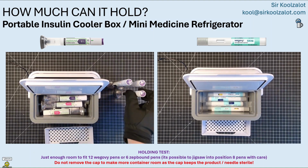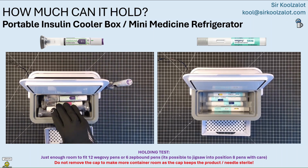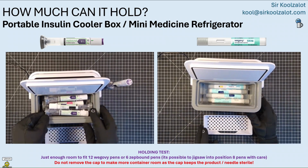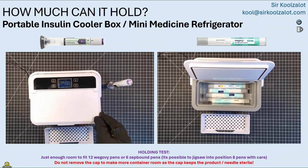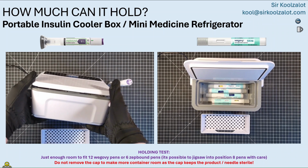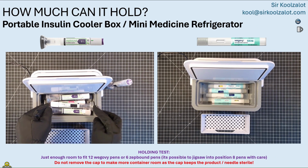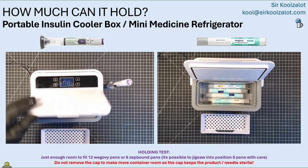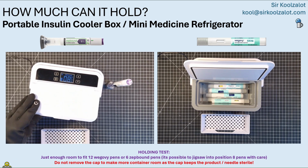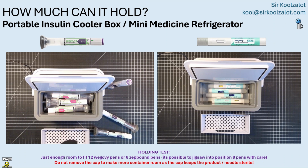The Zepbound pens on the left side are a little bit trickier, because those pens have the triangle base, which creates a little bit of a challenge with stacking them. You can comfortably sit 6, but if you very carefully jigsaw them into position, I was playing around, you can actually fit 8 Zepbound pens in that drawer and close the lid.